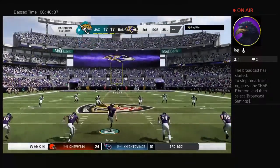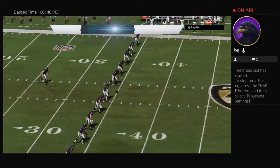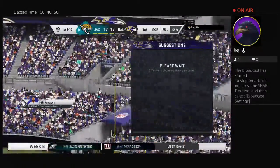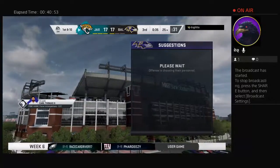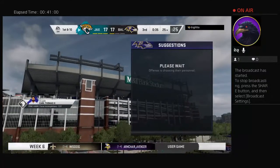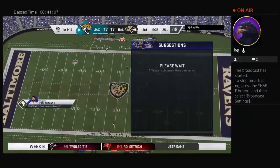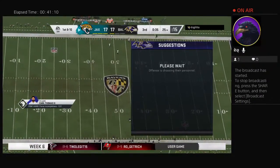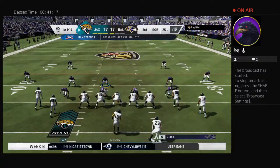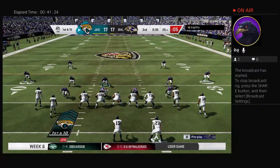17-17 the score. All even to this point as the kick's away. And that'll carry over the back line of the end zone for a touchback. Jaguars come to the line to start their next drive. And they had 3 points last time, but they didn't want 3 points because they were well within range of scoring a touchdown. We'll see if they can do better now.